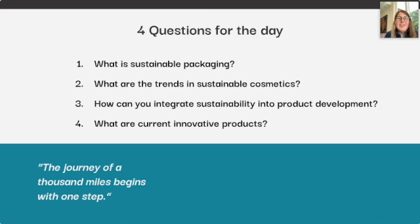Since my whole focus is sustainability, I love this quote: the journey of 1,000 miles begins with one step. I see sustainability as that 1,000-mile journey. It's long, but together we can all get there.